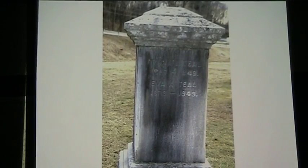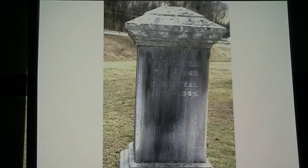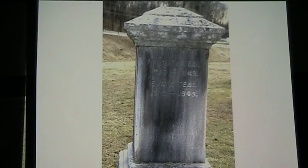That's Frank Teal on the upper part. I was a little chagrined. I was trying to track down the gravestone and finally found it. You know, it was in this kind of condition. Those who have written about Frank Teal do tend to talk about the situation in which he passed away, and I would be delinquent if I didn't at least make a stab at it.